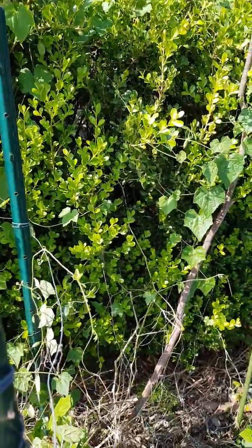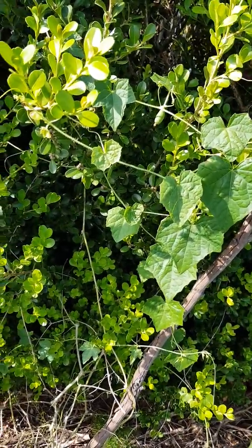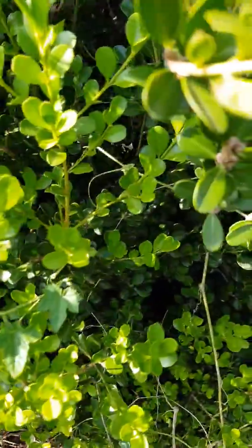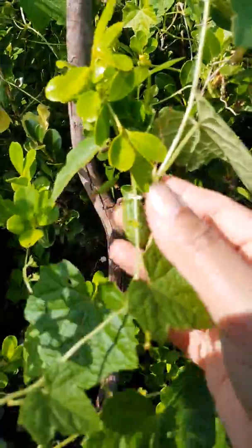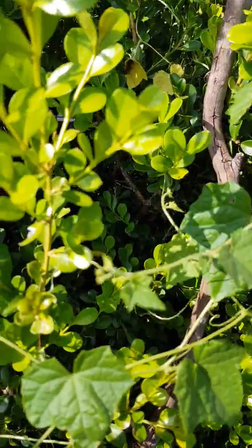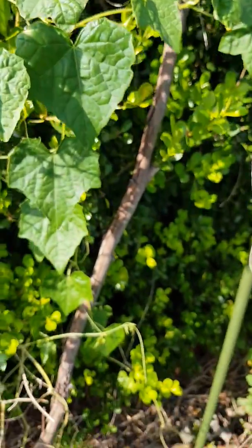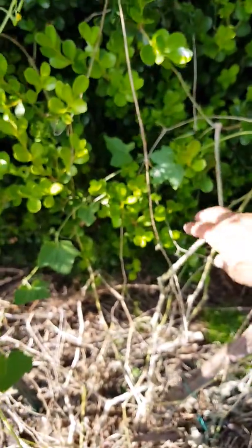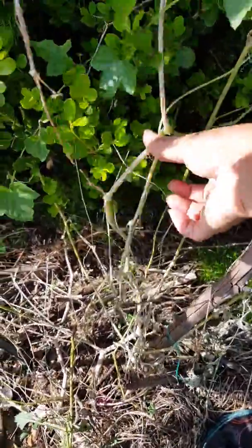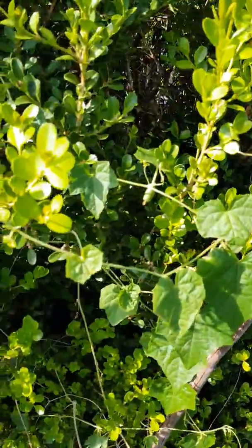Hello friends, today I will be picking my new plants. I don't know the name, sorry. But I bought this as a seed in Bunnings, and I tried to plant here, and they became very bushy. This is the tree, I think, the vine, and I cut it because they're very overpowering.